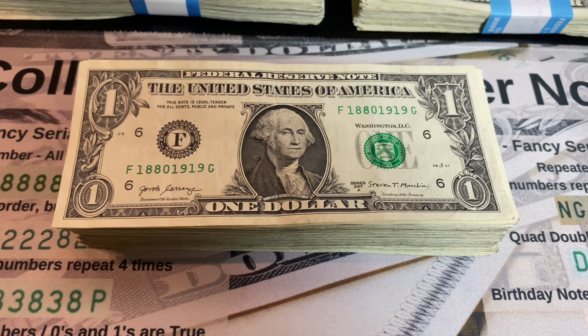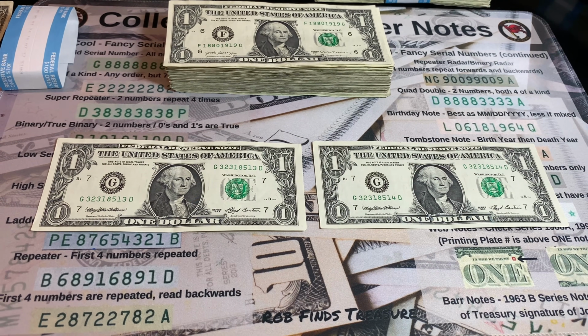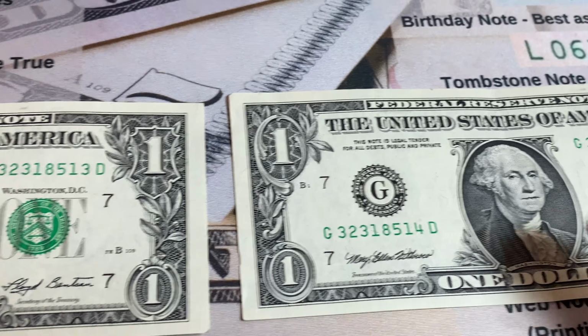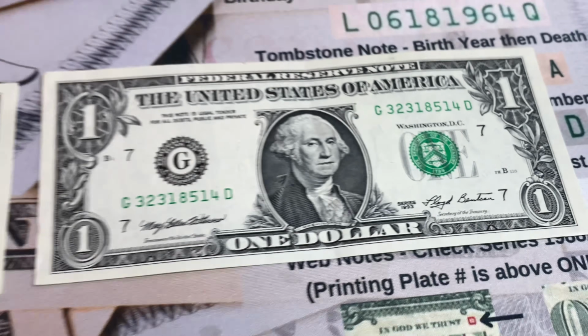Well, we finished with strap number 9. And it looks like it's just not going to be the day of star notes. But it's the day of older notes. These are right next to each other. Inside the strap, they're pretty crisp, uncirculated besides one billfold in the exact same spot. They're older 1993 notes, and they're sequential.